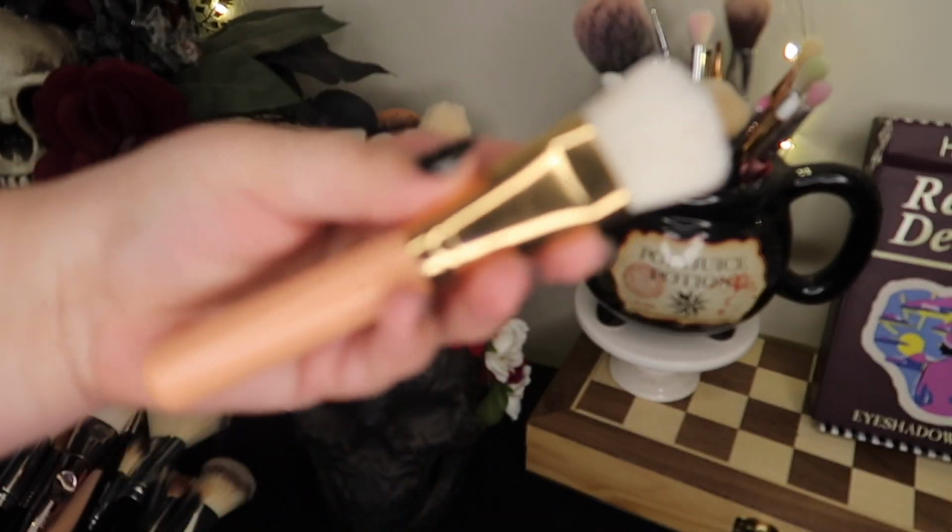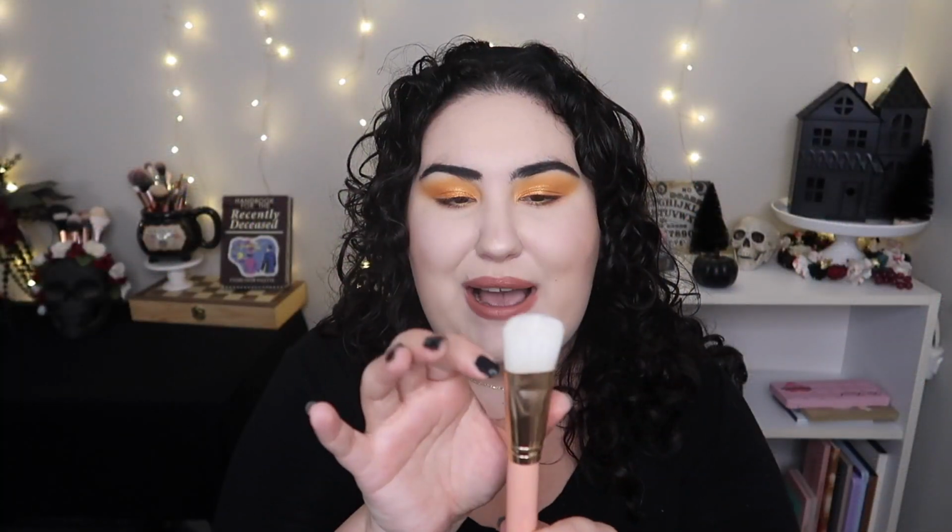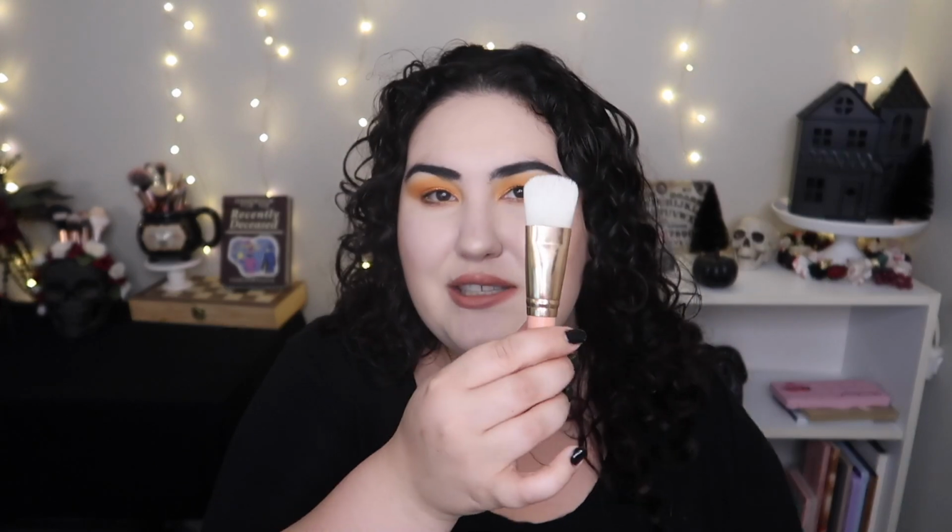And what I really like about this paddle brush is that it's thicker, it's wider than your typical paddle brush. Most paddle brushes are this small and they're kind of annoying to use, but this one being so wide, it's just perfect for applying primer. I use this for all primer except for putty primer, because putty primer I still just tend to apply with my fingers. For foundation brushes, I have two also from Shop Miss A.